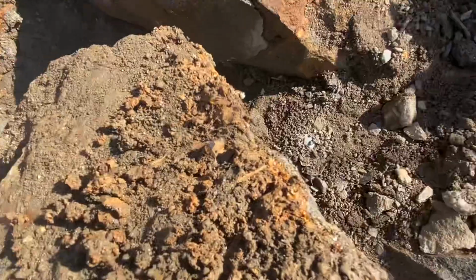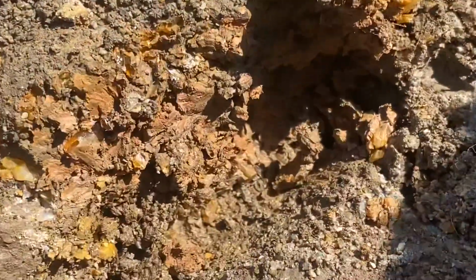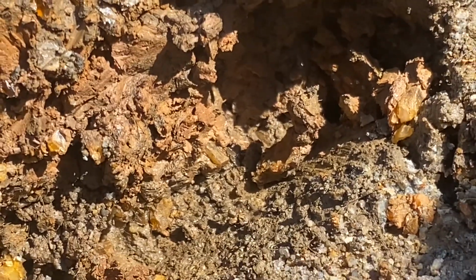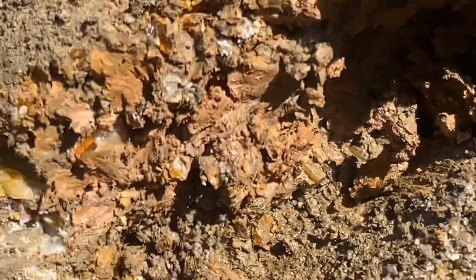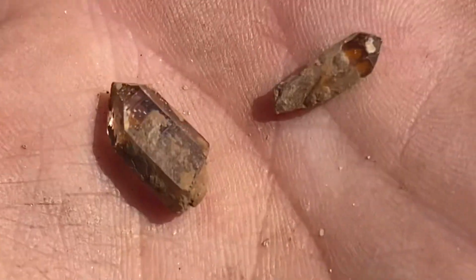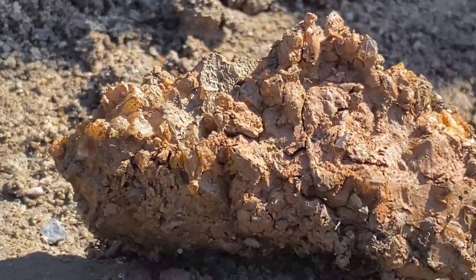Ooh, nice crystal. There's crystals all over the side of this. Again, that was my telltale sign to dig. Good idea what the peanut butter looked like. Should be able to see all the crystals, man. Today was a good day. Again, still nothing amazing, but I'm happy with the results. I'm happy finding some peanut butter. I'm happy finding some fresh crystals. Happy finding some crystal clusters.